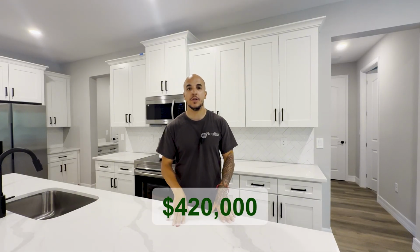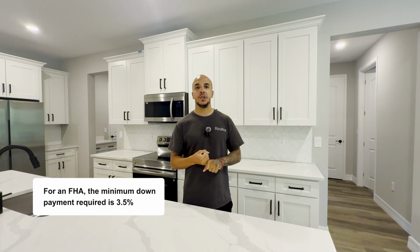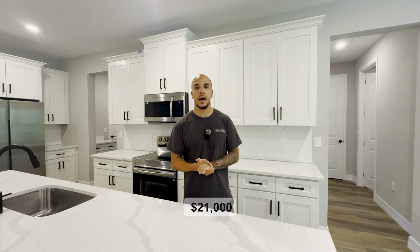The price of the home, this house is listed for $420,000. So what does that look like as far as your down payment? How much money do you need to put down in order to purchase this house? You have several different loan options. First, let's talk about your FHA. For an FHA, your minimum requirement to put down is 3.5%. So at 3.5%, your down payment is going to be $14,700. So you also have the conventional loan program that you can utilize. And with a conventional, your minimum to put down is 5%, and that's going to come out to $21,000.